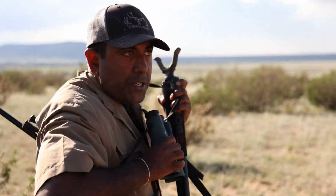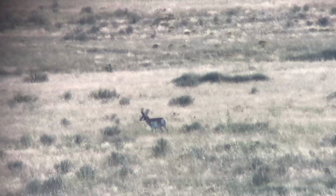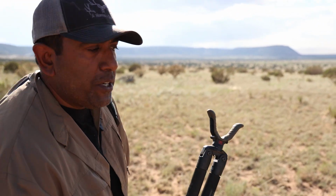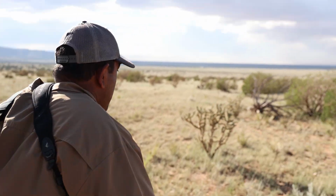Still about 1,000 yards out. Super exciting. We got a long way to go. They're all kind of congregated together. Close as much ground as we can before it opens up. It's gonna get tricky here, but it's not easy to kill a big goat, so we got some challenges to overcome.